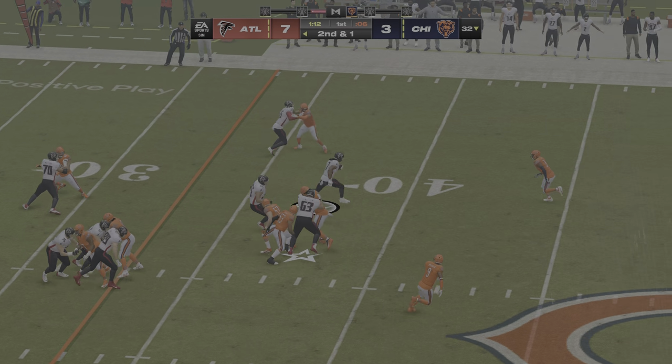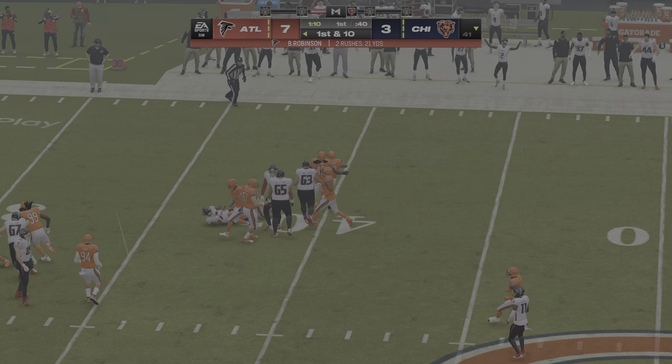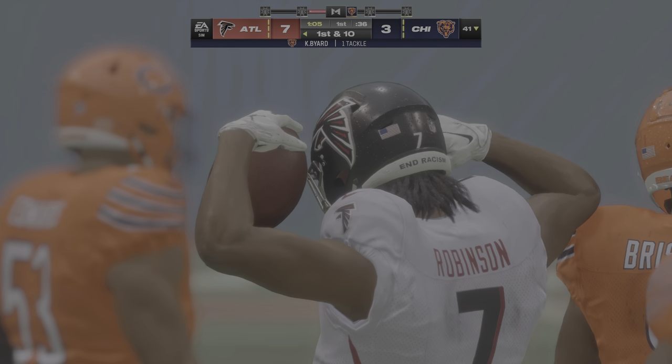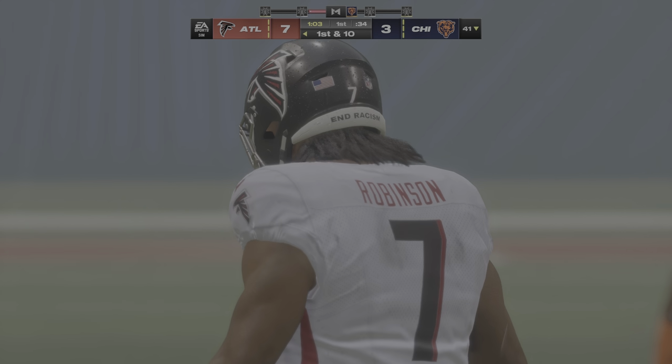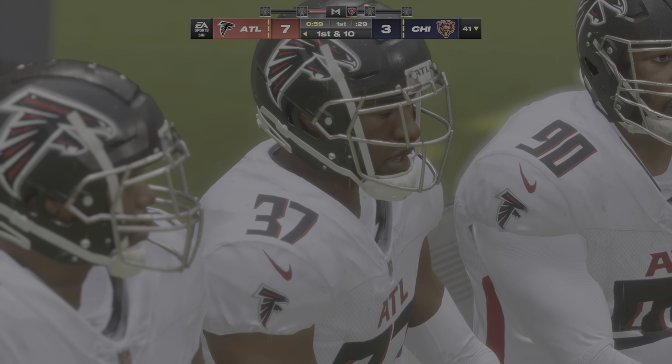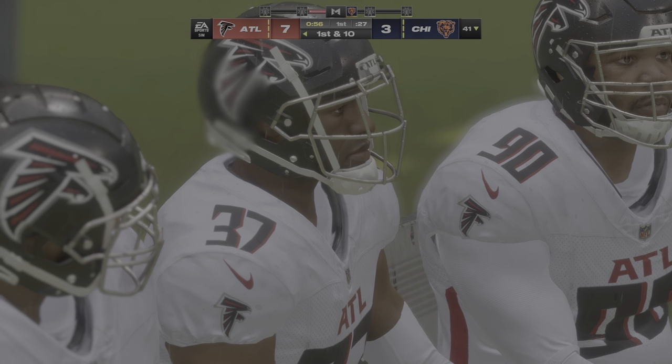Straight ahead, it's Robinson. 9 yards to pick up there, and it's a first down. Second and 1 is often an invitation to take the big shot downfield. But I bet the offensive lineman said, are you kidding? We just get on our backs and let's go get the first down. They love being physical.